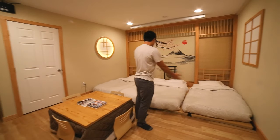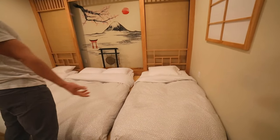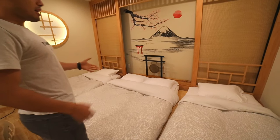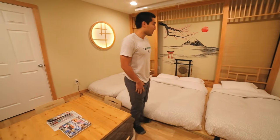We want it to be like a multi-purpose space just in case the Airbnb failed. We didn't want these full-size beds and all this other stuff that we couldn't take out of the way. And we didn't know how successful it would be, so we thought, hey, multi-service space, we can roll these beds out of the way and use it as like a home gym or a yoga studio to do our workouts.